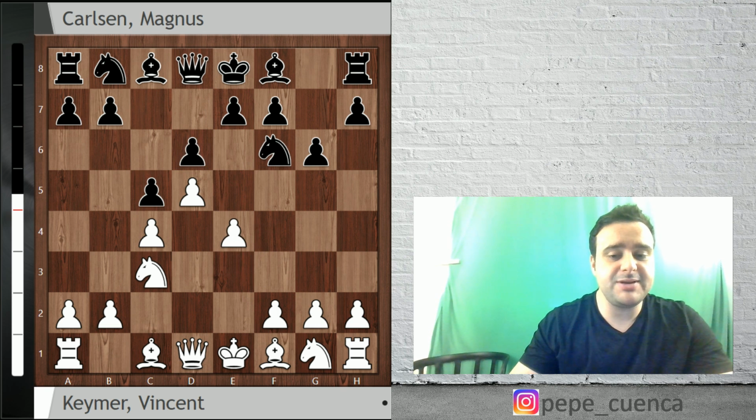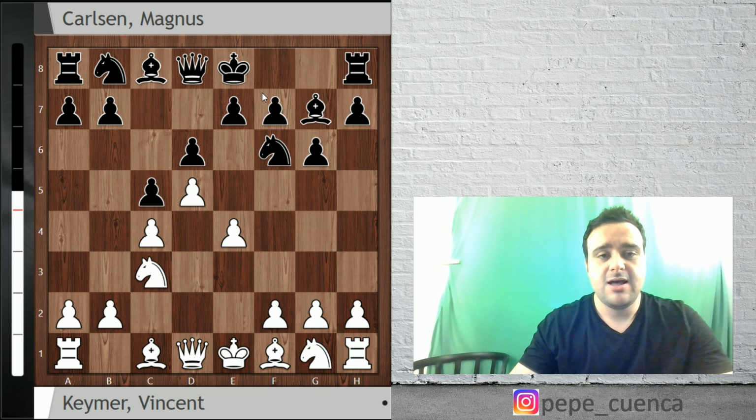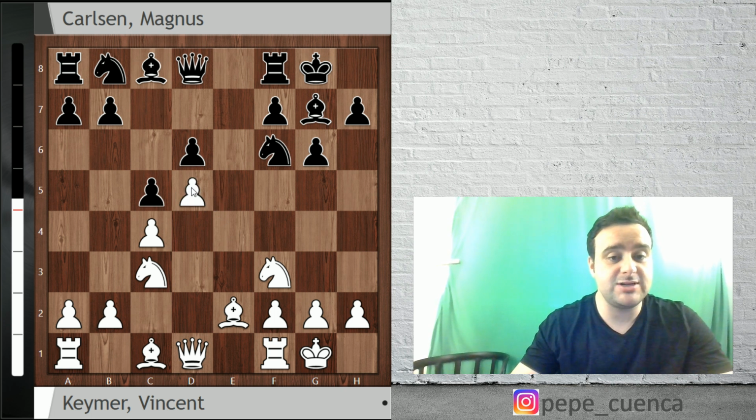e4 was played by Vincent Keymer, gaining some space in the center, and bishop g7. Magnus develops another minor piece, knight f3 by Vincent Keymer, short castle, bishop e2. And at this point we were all expecting, I guess, e6 in this position, and then after short castle, ed, and now white has the extra option of going e takes d5, which leads to extremely solid positions where it's extremely complicated to create interesting counterplay for the black player here.